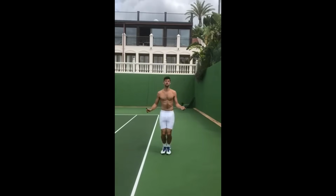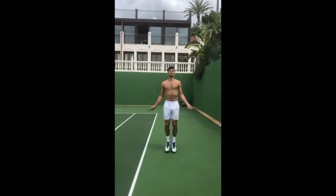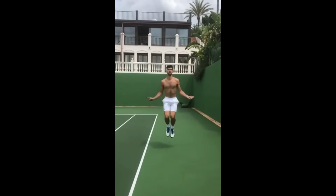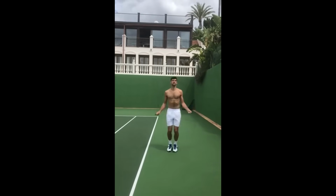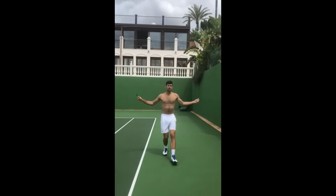powerful shots. One of the overlooked benefits of skipping is its impact on footwork and coordination. The rhythmic nature of the exercise forces Djokovic to synchronize his movements, improving his balance and proprioception. Enhanced footwork is essential in tennis, where quick, precise steps are required to get into position for every shot. Skipping helps Djokovic move fluidly, conserving energy while maintaining optimal positioning.